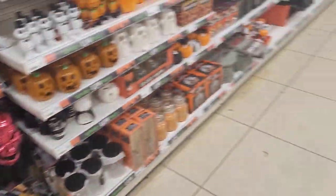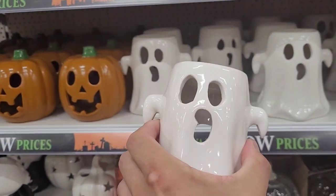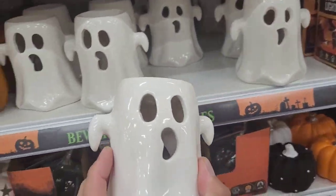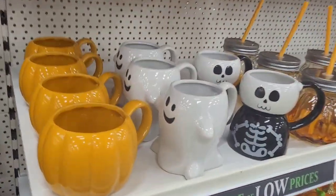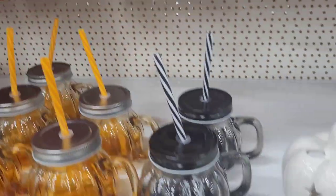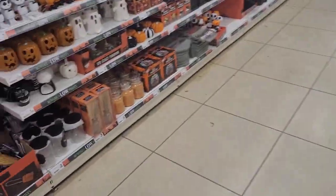So I might get one of those tea light holders. I like this little ghosty one. I like that one, bro. Should we get that one? Yeah. We'll get the one that's more rounded off in the mouth. Right, so there. Nice. Oh, we didn't spot those last time. Look, little ghosty cup. Little ghost mug. Let's get that mug. So there's a lot of good stuff here this year. You want the hat? Okay, if you really want the hat, we'll get the hat.